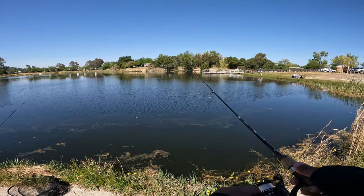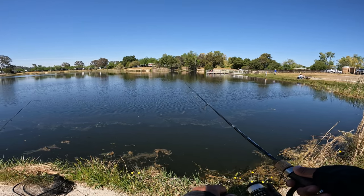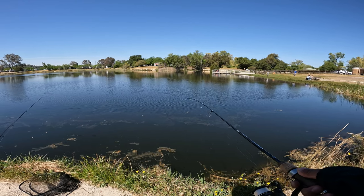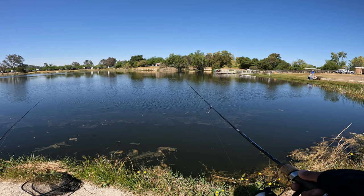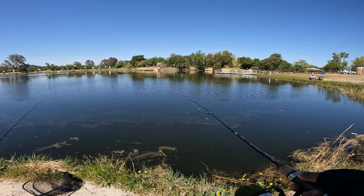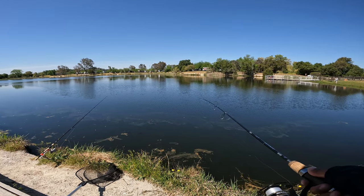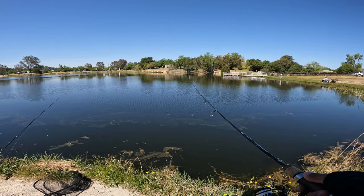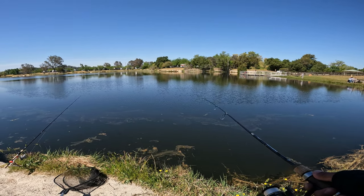But you always have to explore, and this is one of the things about bug jigging, is that you can move around. If there's no bite there, you can move around to another spot where you might be able to catch some of the fish. The only reason why I started on this side was because I started seeing fish bubbling up from the depth of the water. The water is pretty much murky, so it's really hard to see even with polarized sunglasses.